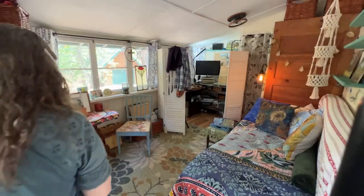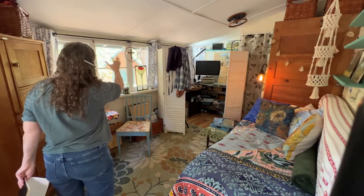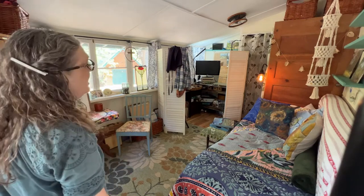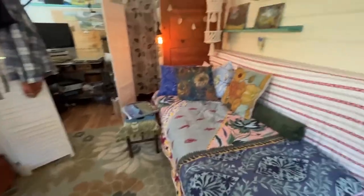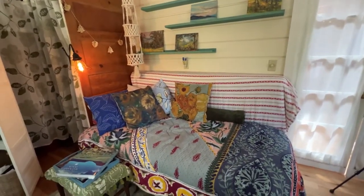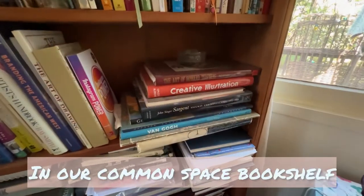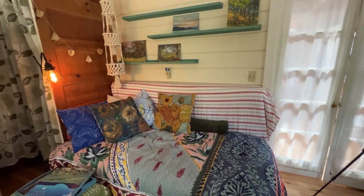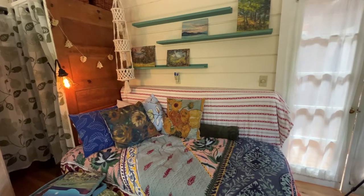This is the perfect studio with a whole wall of north-facing windows, which let a lot of really good light in without the direct sun coming in. Here is the space where I like to look at my art books. Sometimes I sketch in this space. It's just a nice place to ponder what I want to do next.